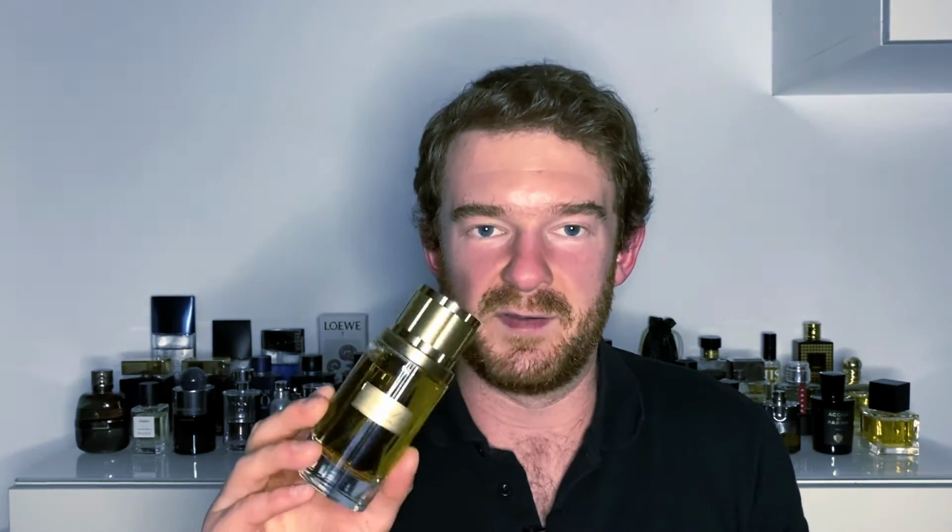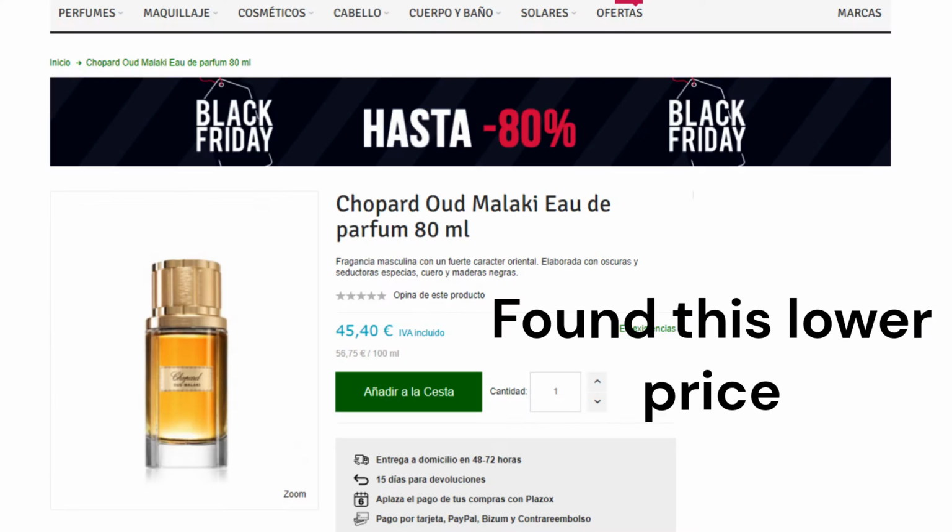So it goes without saying, if you're a tobacco fan and you haven't tried this fragrance yet, you're really doing yourself a disservice. You should absolutely go pick this one up, because the price of this a lot of times is very, very good. For example, in the European Union right now, Brasti has this 80 milliliter bottle for 50 euros. Very good price.